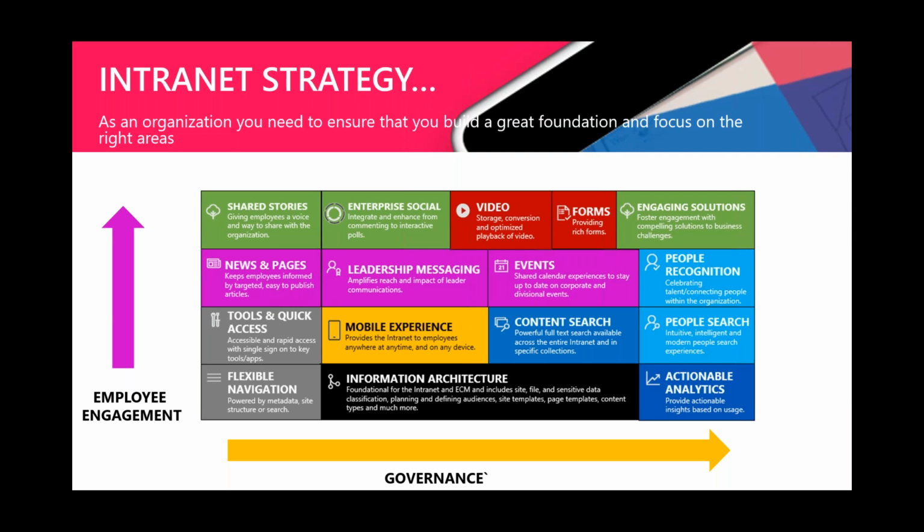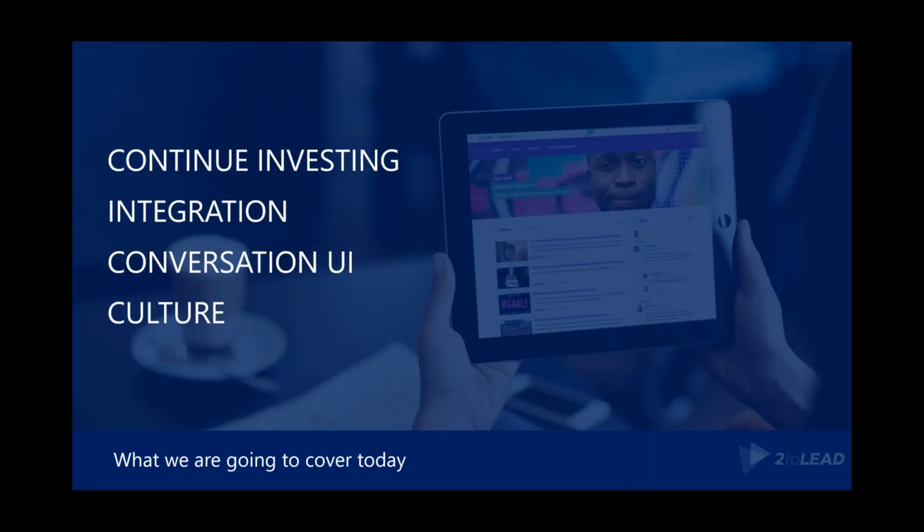You want to essentially get that foundation in place and improve up the ladder from an employee engagement point of view. So I found this a really good way to speak to customers around, okay, what do you have in place today? If you have an intranet today and there are some of these items here you can check off, great. And the items that you don't have checked off, make sure you start including them as part of your overall strategy.